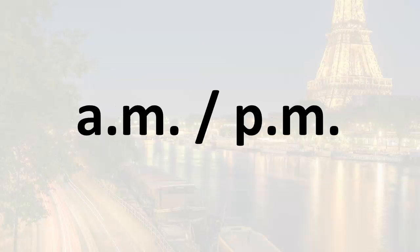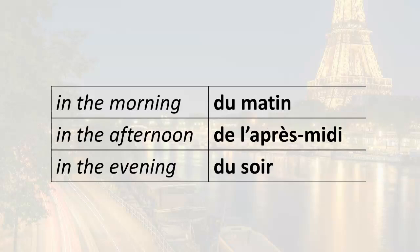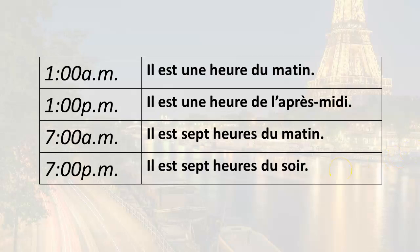So let's go ahead and look at how we express the AM and the PM in French. So we use the expression for AM, in the morning, du matin. For PM, you will use either in the afternoon, de l'après-midi, or in the evening, du soir. So let's look at some examples.